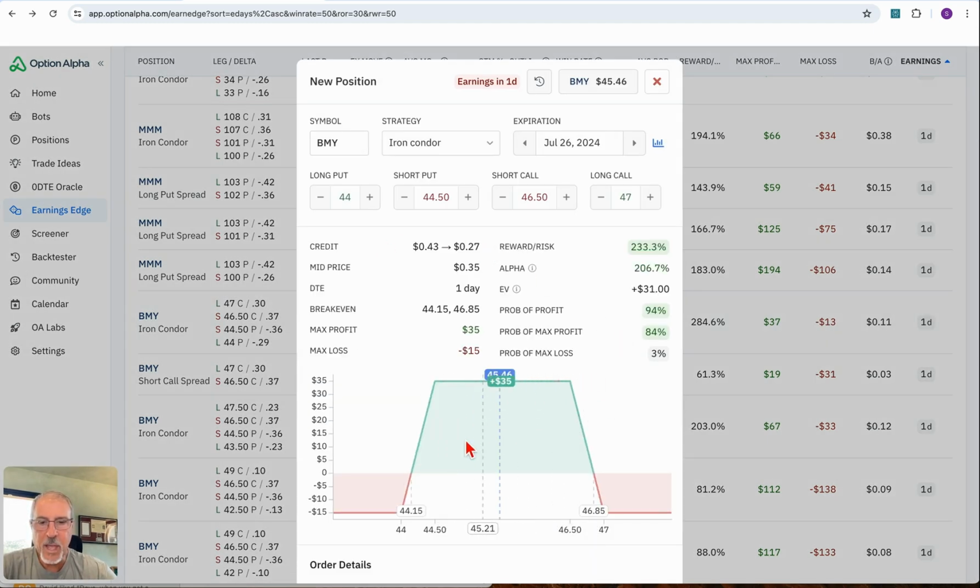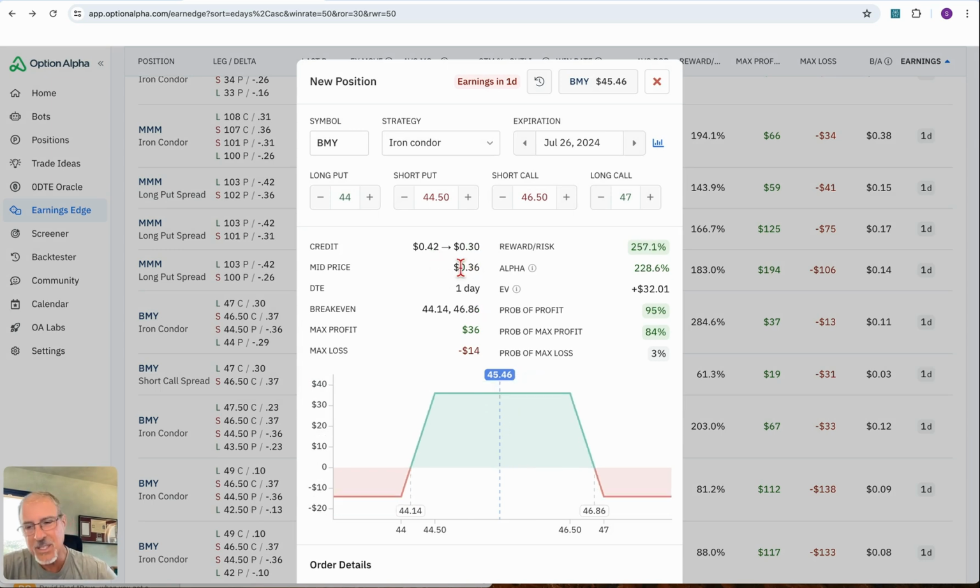This is what that trade would look like. I can see right here there is a wide bid-ask spread on this. That's a little concerning to me. I only want to get into this if I can get a decent fill on it. And I should also say one other thing I can do here.